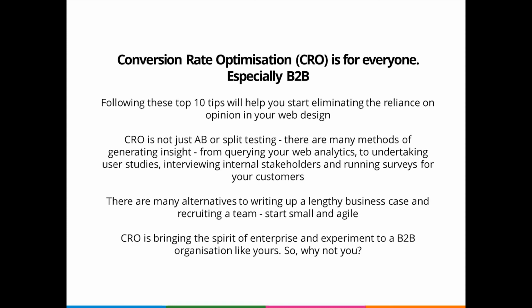Finally, I will just ask you to stop putting in blockers and just get started. Many organizations in B2B are gaining competitive advantage by running CRO programs. Why shouldn't yours be one of them?